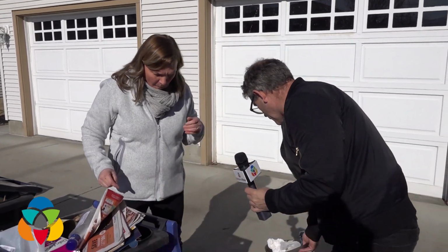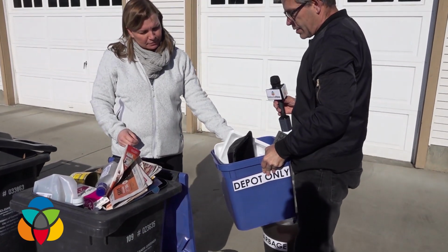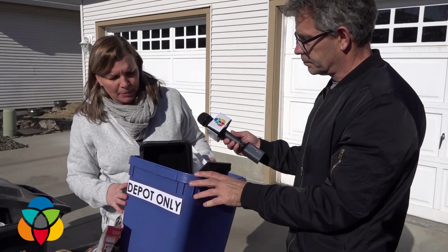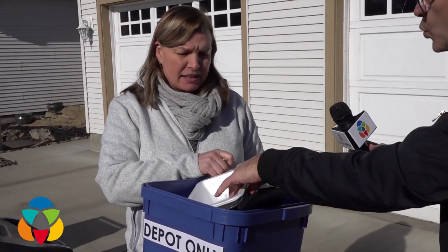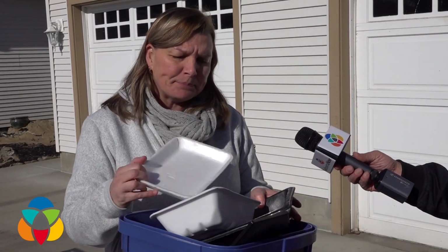We're seeing. And then this bin here, these are things that people probably have put in their recycling that they can recycle, but just not in the blue bin. Am I right? Yeah. So this is kind of our depot-only category. So styrofoam, recyclable in our region, which is fantastic. This is new, isn't it? Newish, like 2014 since Recycle BC came on.